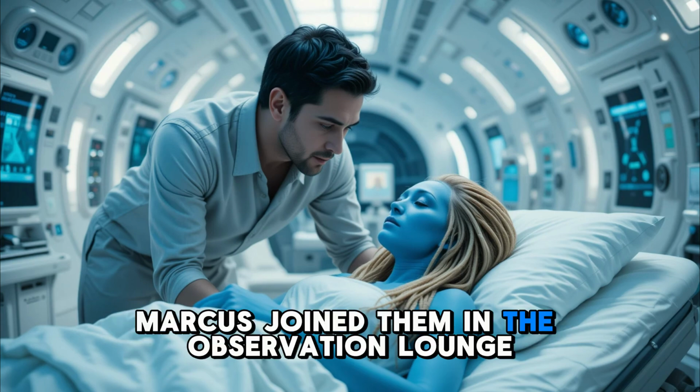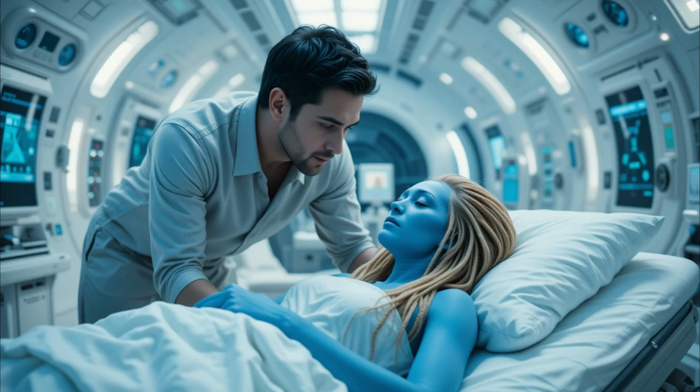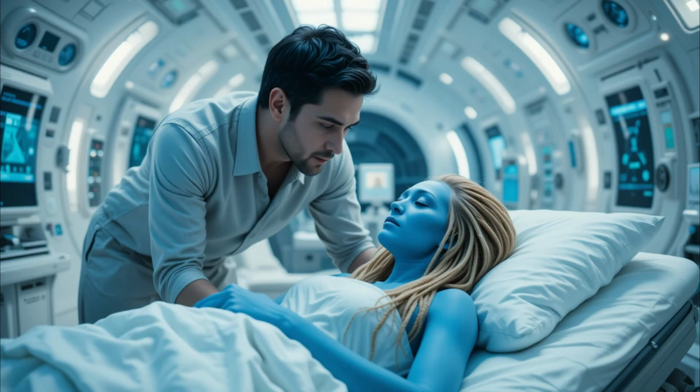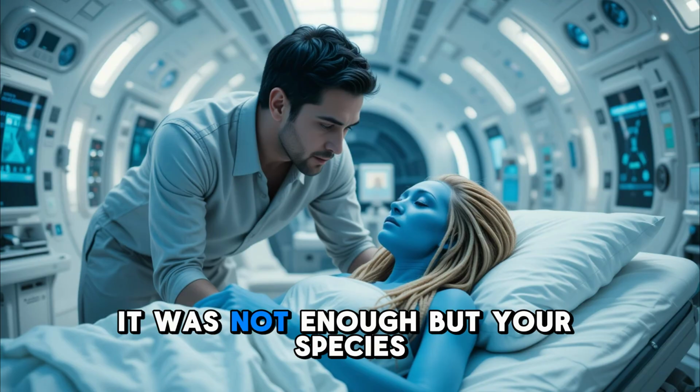Marcus joined them in the observation lounge where Kira had been watching the stars. "I've been thinking about what you showed me. These devourers. How do we fight something like that?" "The Zethai tried to fight them with beauty and wisdom," Kira replied bitterly. "It was not enough. But your species.